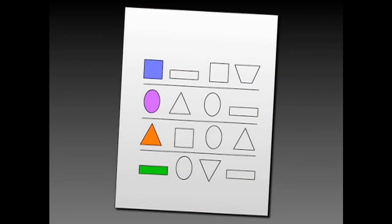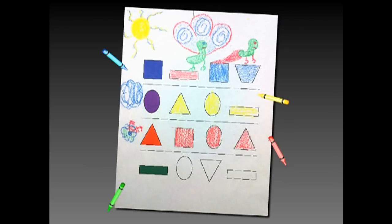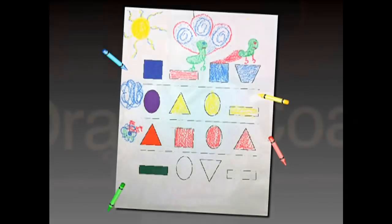So I wondered, what would happen if we remove all those words and hand this over to some 4-year-olds along with some crayons and don't say anything? This is what happens. We didn't tell them what to do, and so they did whatever they wanted. But how do we tell students what to do without words?